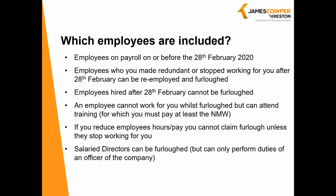So the hope there is that someone's gone to a new job on the 29th, been told that they can't be furloughed, they're not going to be paid, and that the old employer then will take them back on and furlough them. I can't see it happening a great deal, but it is another measure the Chancellor has taken to try and help people.